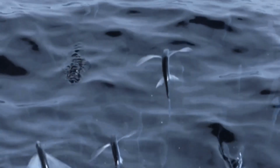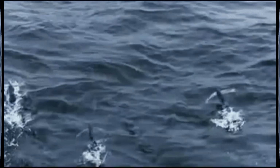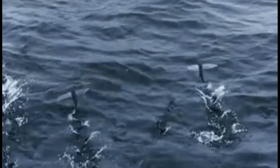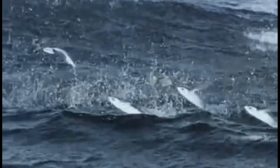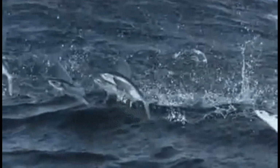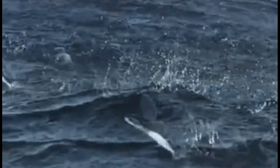Flying fish have a streamlined body shape and specially adapted fins that allow them to gather enough speed underwater to break the surface and take flight. Once in the air, they can glide for distances of up to 200 meters at speeds of up to 70 kilometers per hour.